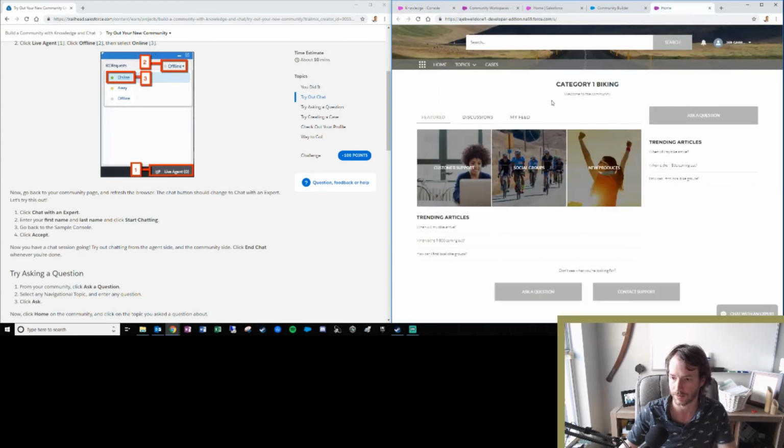All right, so we're back on the page. Let's go ahead and refresh. Oh, chat with an expert. Here it is at the bottom, actually. So that's interesting. Okay, so this is exactly what the snap-ins are supposed to do. For some reason, I thought since we put it over here on the side that it was going to show up here, but I guess it's just a placeholder for how it configures. But here it is at the bottom of the screen.